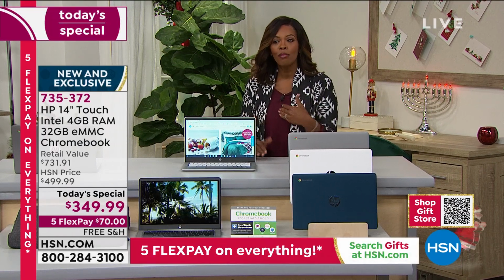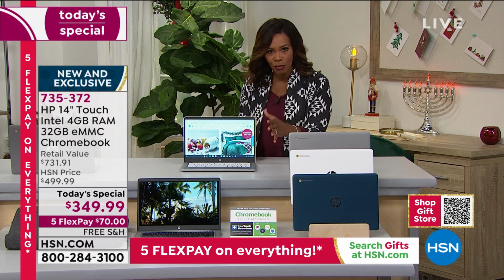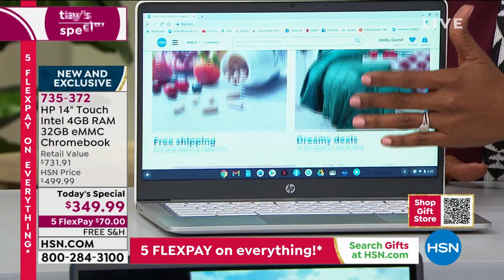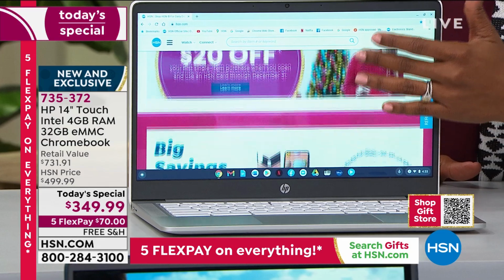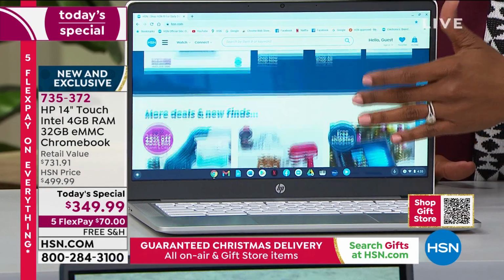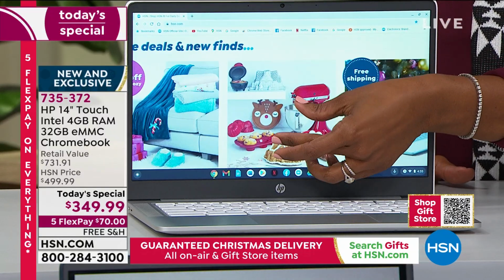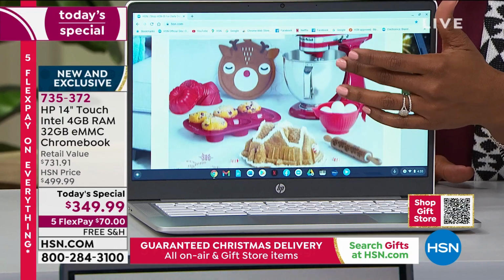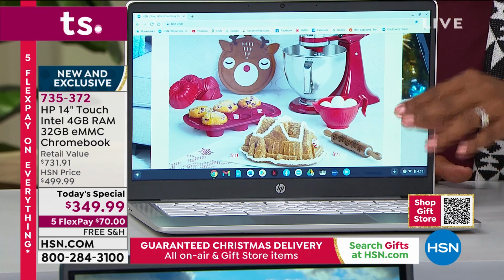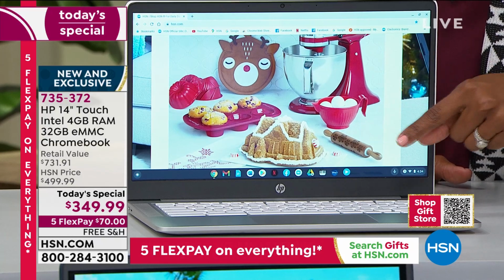So now we're more secure about what we do, what we put, how we're using our computer. I love the fact that we don't have to worry about that. So I mentioned at the beginning of the presentation the 3 S's: speed, simplicity, and security. And you're getting all of that with today's special. If you want something that you can easily use, easily access, your kids, whether they're grown kids or 7 years old, can use this computer.